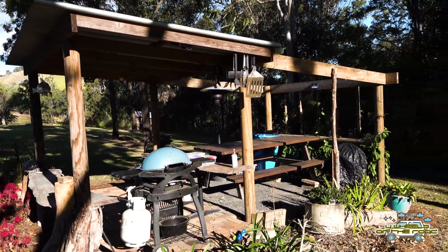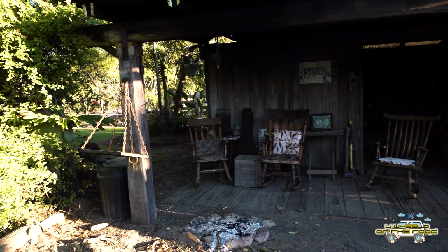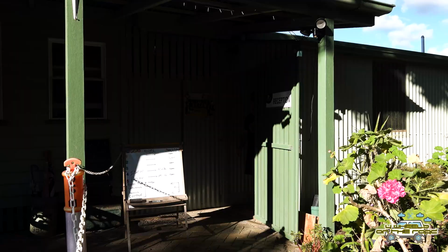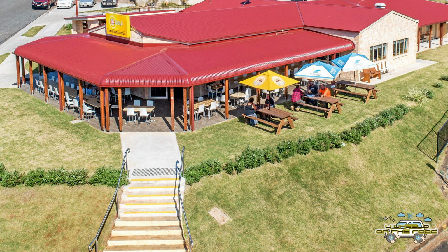Virginia and Al are really welcoming and are happy to invite you into their space, and they create a really homely atmosphere here, which makes the place just fantastic. As you'll see here as well, there is a little township called Kadanga, which has a fantastic pub, and it's a great place to go and grab some dinner. So that's what we ended up doing for our first night there, is heading on down to Kadanga and grabbing dinner at the pub.